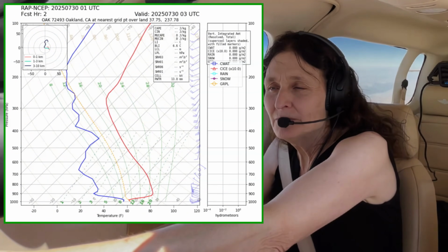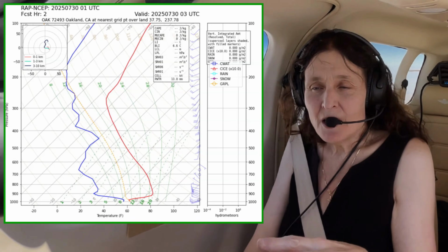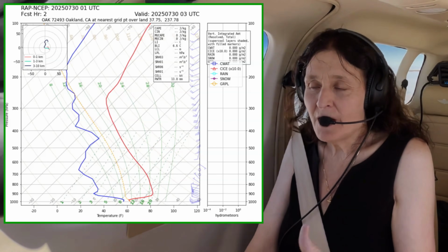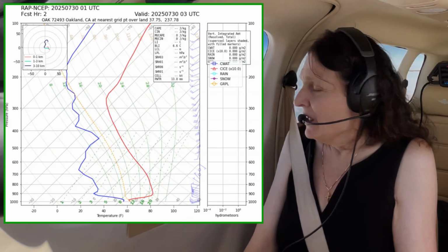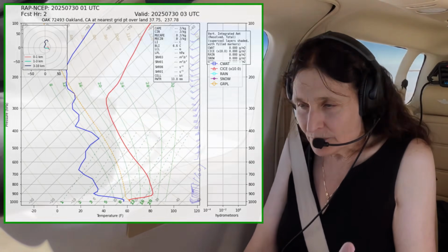782 Juliet Bravo. So, looking at the Skew-T Log-P diagrams, you can learn a lot from that about the actual weather and whether or not there's going to be a significant amount of convection.